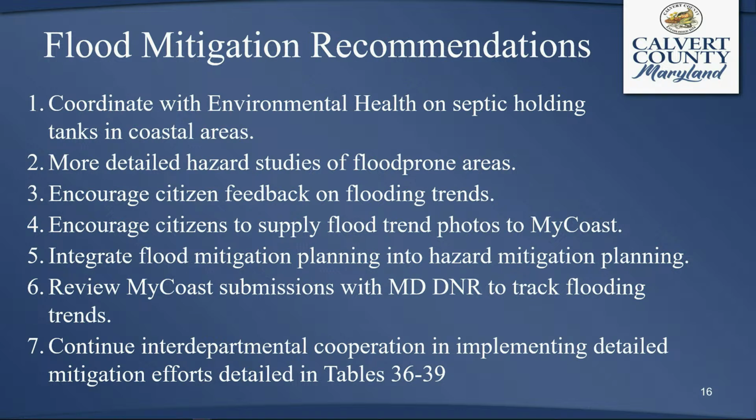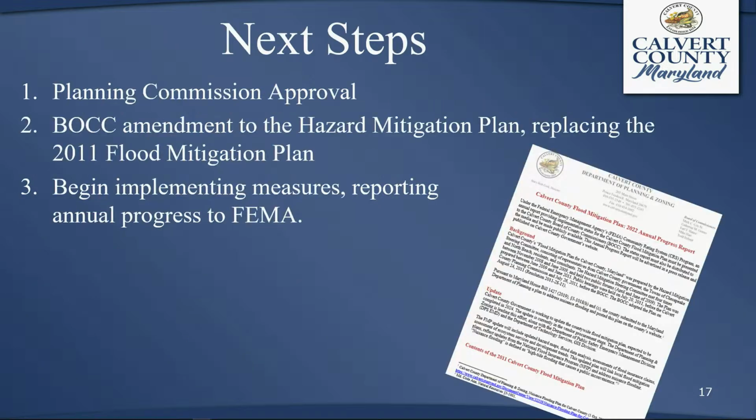We also, staff has discussed adding a final recommendation about increasing transparency and openness with our process, so that the public better understands what we're doing to implement these plans. So that's the plan in a nutshell.